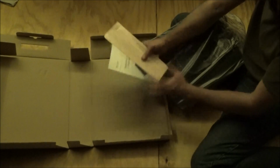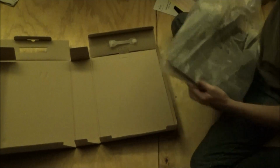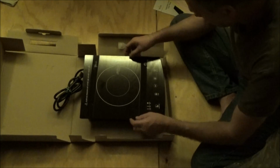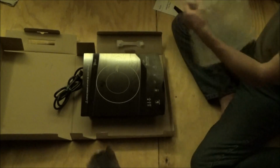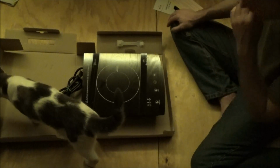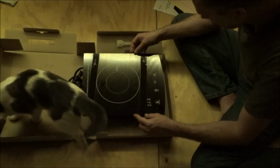I'm definitely going to have to study up on the induction cooking. They say it's fast. It's a nice looking little device. Surface remains hot after use. Interesting. Well, it sure would be cool. It would be cool if I could run that on solar power on a sunny day, considering it starts at 200 and goes to 1800.